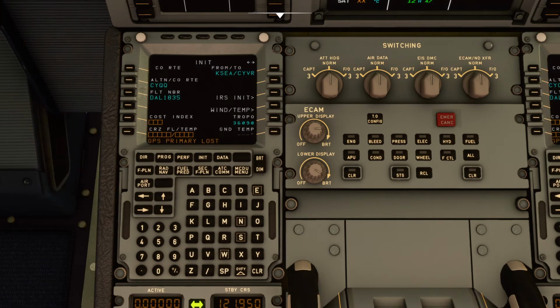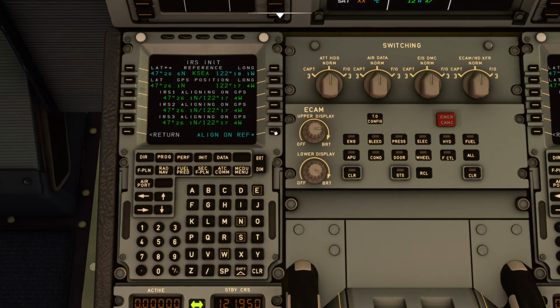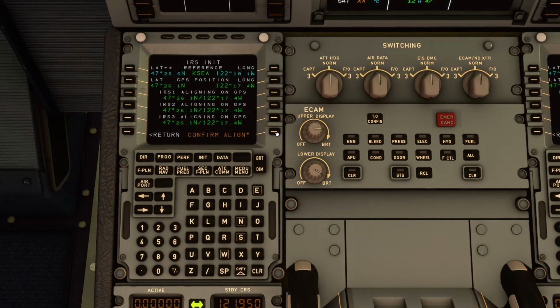Cost index is going to be 60, still. And flight level of 260. Well on our IRS as well. Oh, we want to confirm the alignment. Oh dear. Back. Confirm the alignment. There we go. Perfect. We'll go back to the flight plan.